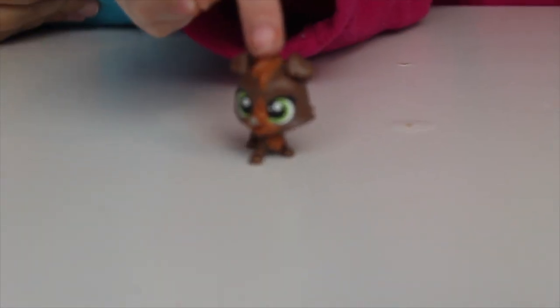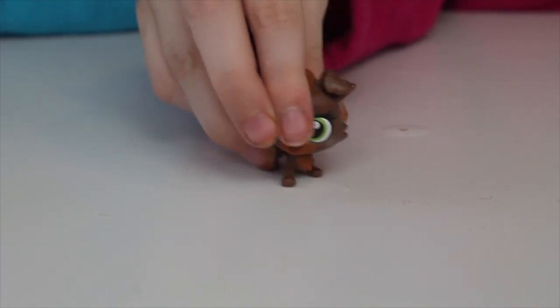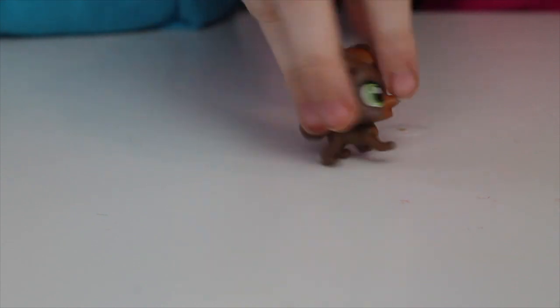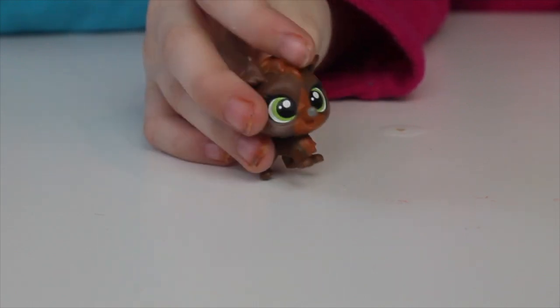Little baby dog. Do you mind? You need to stay upright right now. But you can lay down when you're at home. Well, you are at home, but when you're inside a house. And here's this one. I want to name this one Chocolate. We do have an LPS named Chocolate, but I'm not talking about that one.